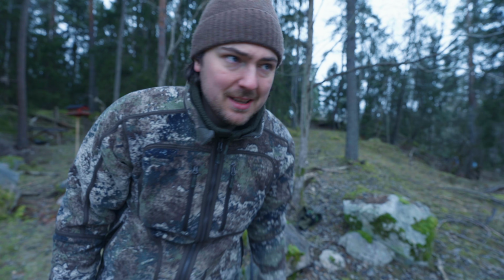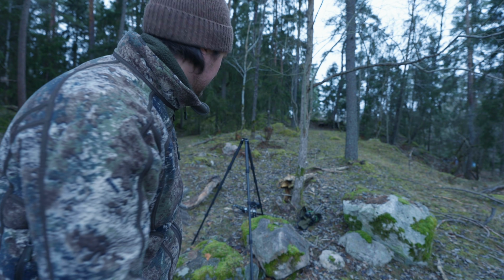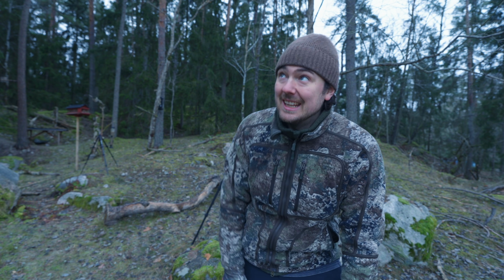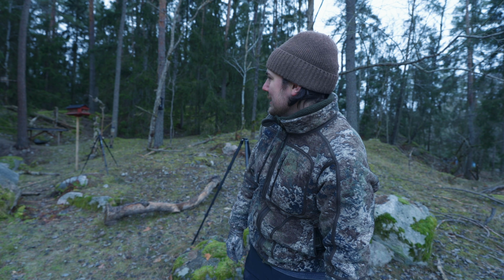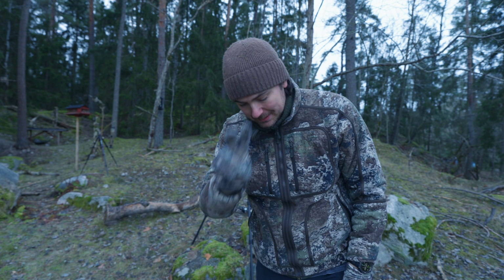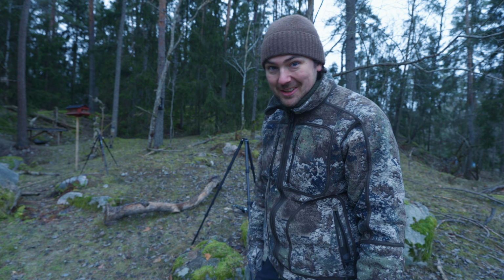I don't know if the camera noticed, but whoa, what happened with the clouds? The second I'm done here, I'm gonna start shooting. It is thick clouds, so the clock is 12. We at least have 3 hours left, but this is not good.